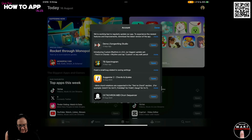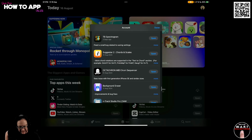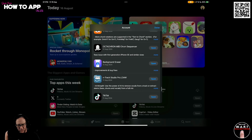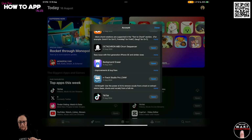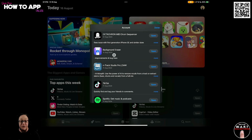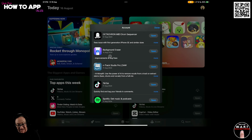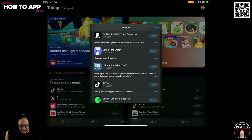What else do we have? Demo songs had an update. TB Spectrogram had some small bug fixes. Octocron constantly getting fixed. Octocron updates and all that kind of stuff. Background eraser, I love this thing. I use it all the time. I looked at that in one of my shows this week about thumbnails, if you want to go back and have a look at that.